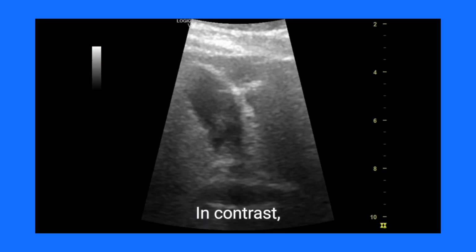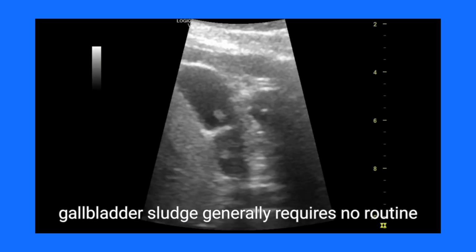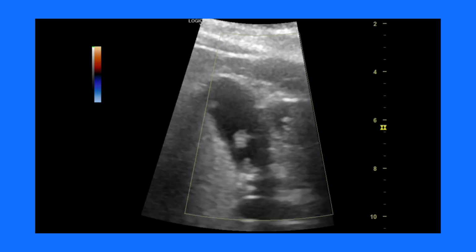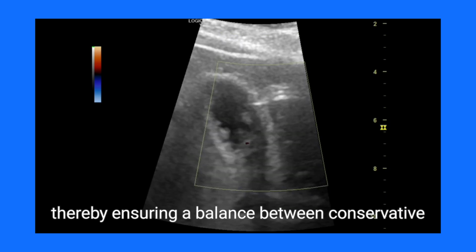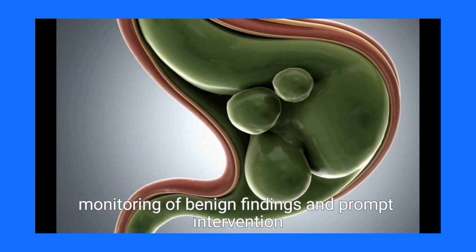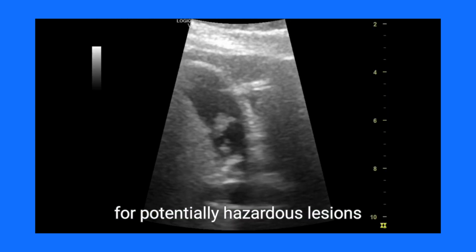In contrast, gallbladder sludge generally requires no routine follow-up, relegating attention to cases presenting with symptoms or wall thickening, thereby ensuring a balance between conservative monitoring of benign findings and prompt intervention for potentially hazardous lesions.